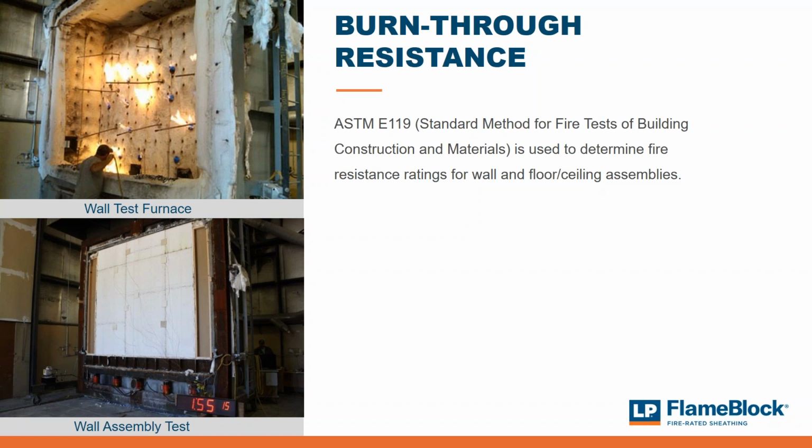The other thing they monitor is this wall for out-of-plane movement in the later stages of the test. Even though it's not burning through, your studs are hot enough that they're starting to char. You're starting to lose some capacity, and it will start to bow out. So they monitor that during the test.